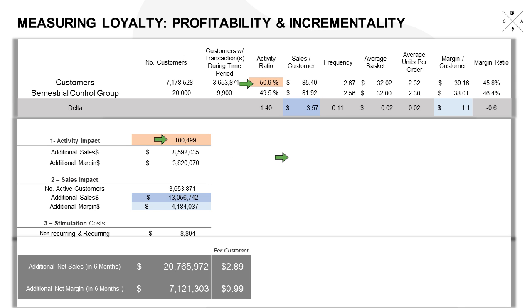The second key measurement is the sales impact, in blue in the slide, i.e., how many transactions is each customer doing during that time period. Here you can see that the stimulated cardholders spend an average of $3.6 more than the control group because of increased frequency. And they generate a margin per customer increase of 1.1, because actually the margin ratio of stimulated customers is slightly lower than the one for the semestral control group, because these guys have been receiving the targeted offer that April has spoken to you about.